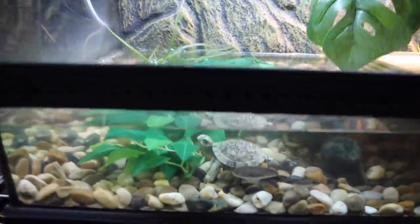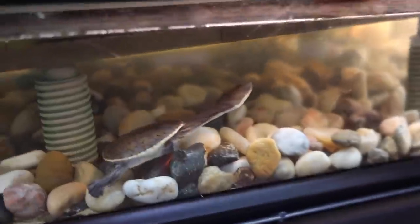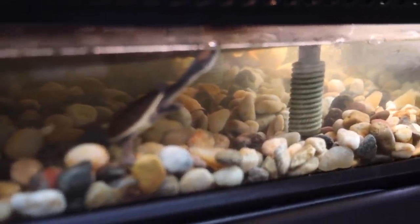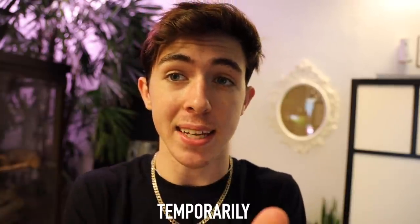Bro, look at that thing. Oh my god. You do not look okay, but I guess that's how you're supposed to be. That is a snake neck turtle. So that turtle is $200. Chris only has one turtle in his turtle tank, so I'm thinking about maybe taking my softshell and musk turtle out and giving it to him and getting that snake neck turtle.